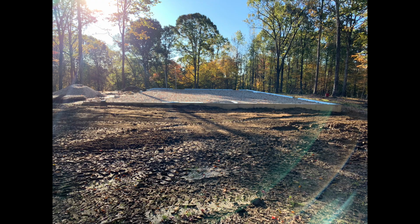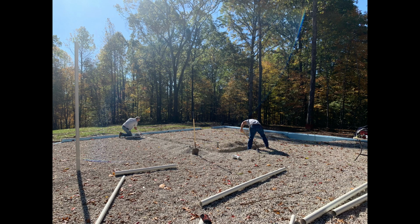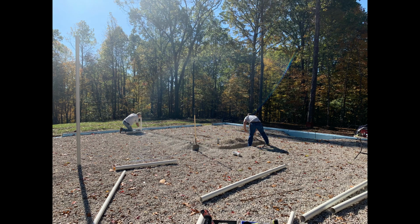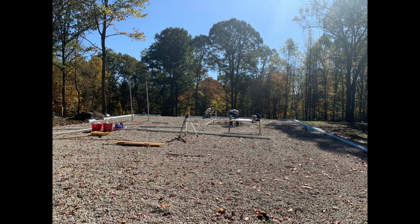So now our foundation and fill was done, and it was time to bring in the plumbing contractor to do the under slab drains. And also, this is the company that we contracted out to have our heating system put in, which was a system of mini splits. So they came in, got all of their pipes done in, I don't know, they were here 3 days, I think. And then it was just a matter of waiting game for the people to come back and pour the slab.